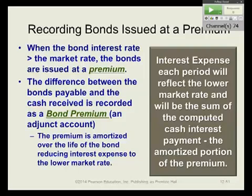Now, the reason why that happens is because when you look at a bond at a discount, the fact that you collect less money when you borrow than you have to pay back increases your cost of borrowing. Let me explain this with a very simple example. Let's assume that the bonds today at time period 0 have a coupon rate of 10% and the market rate is 11%. And let's say the bonds have a par value of 1,000. At the maturity date, I have to pay you back 1,000.